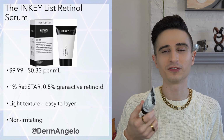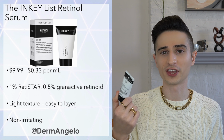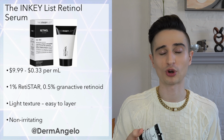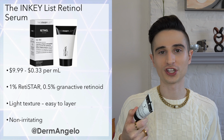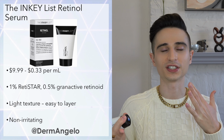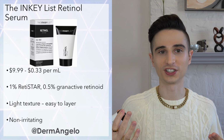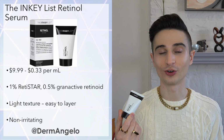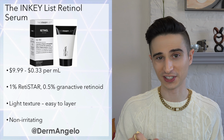This is a pretty light feeling serum. I feel like one of the things that the INKEY List does well is come up with products with textures that go really well into a multi-step routine. I also didn't have any irritation when using this at all, so it was very gentle on my skin. It's only $9.99 for 30 ml, so that's about 33 cents per milliliter. So this won't break the bank.